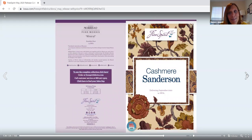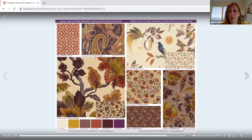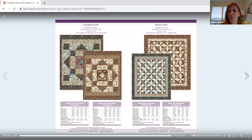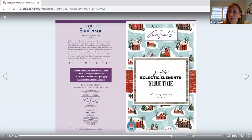Cashmere by Sanderson. This delivers in September. It's 14 total SKUs. These fabrics are stunning and it's perfect timing in September because of the colorization of these. Again, this is part of Style Library, which is home to the original Morris & Co., the Sanderson brand, very on trend for what's happening in the ready-made world of home decor. And I just love these fabrics. I love this blue color. Again, delivering in September and some very, very pretty traditional quilts that Sharon has put together for Sanderson. Cashmere, delivering in September.